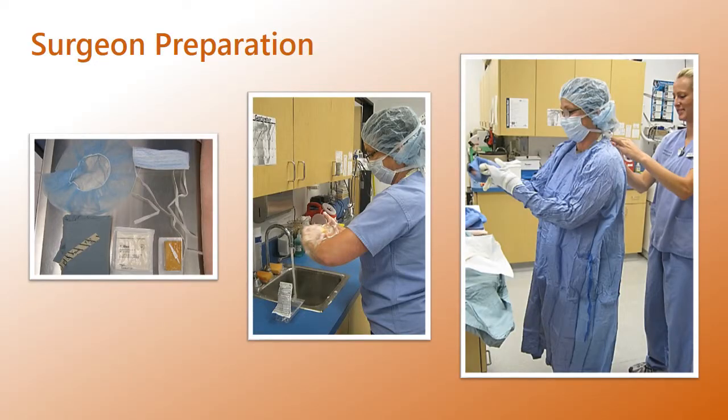The technician lays out the protective equipment for the doctor. This includes the hair cap, mask, surgical sponge, sterile gown, and gloves. The doctor scrubs her hands and forearms using an antiseptic hand scrub to prepare for surgery. The doctor then dresses in the sterile gown and gloves to prevent contamination of the surgical site.